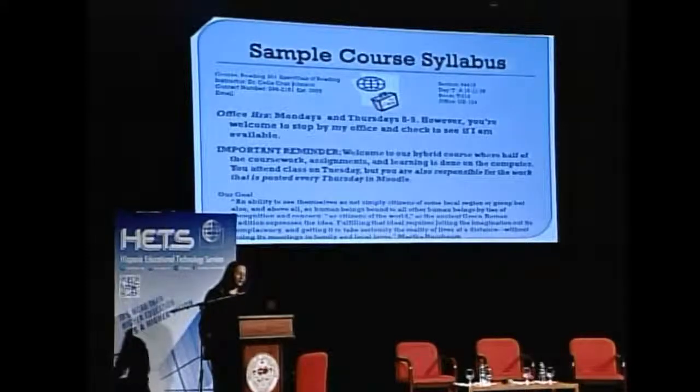Here's a sample of the front page of the course syllabus. And like I mentioned, there's an important reminder: welcome to our hybrid course where half of the coursework, assignments, and learning is done on the computer. I'm reminding the students they need to go online. You attend a class on Tuesday, but you're also responsible for the work that is posted every Thursday on Moodle. And I make them initial that paragraph on the green sheet. That is our agreement that they are going to be looking at that.